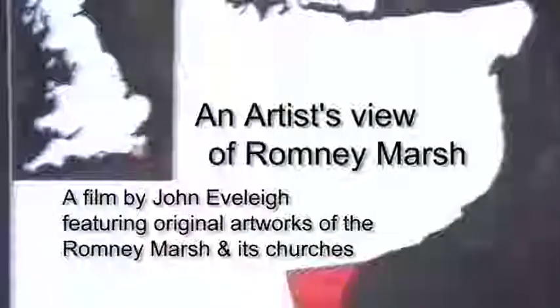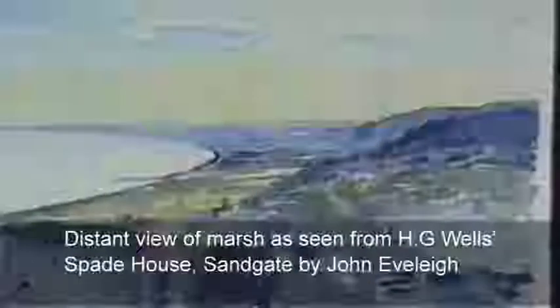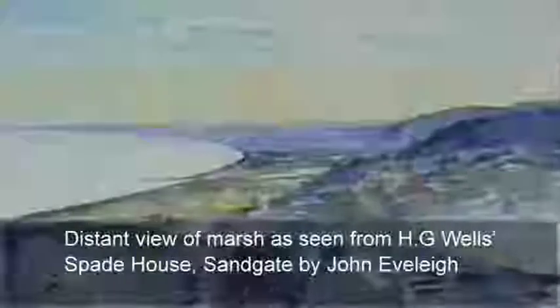Romney Marsh is an integral part of the district of Shepway in the county of Kent, with its administrative centre at Folkestone. Shepway is a corruption of shipway, or refers to the English Channel, the busiest shipping channel in the world.